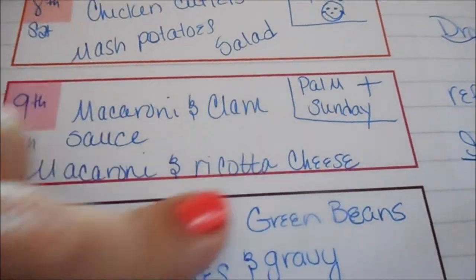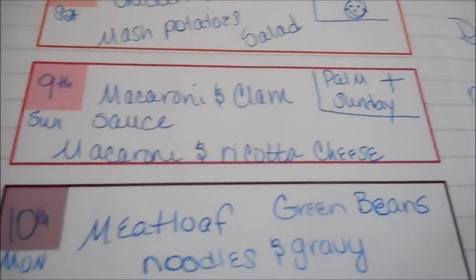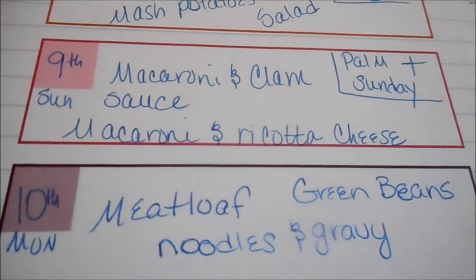It's Palm Sunday on Sunday, so we usually do some kind of pasta dish. So we're going to do macaroni and clam sauce, which is Jake's favorite. He loves when my mom makes that for him.